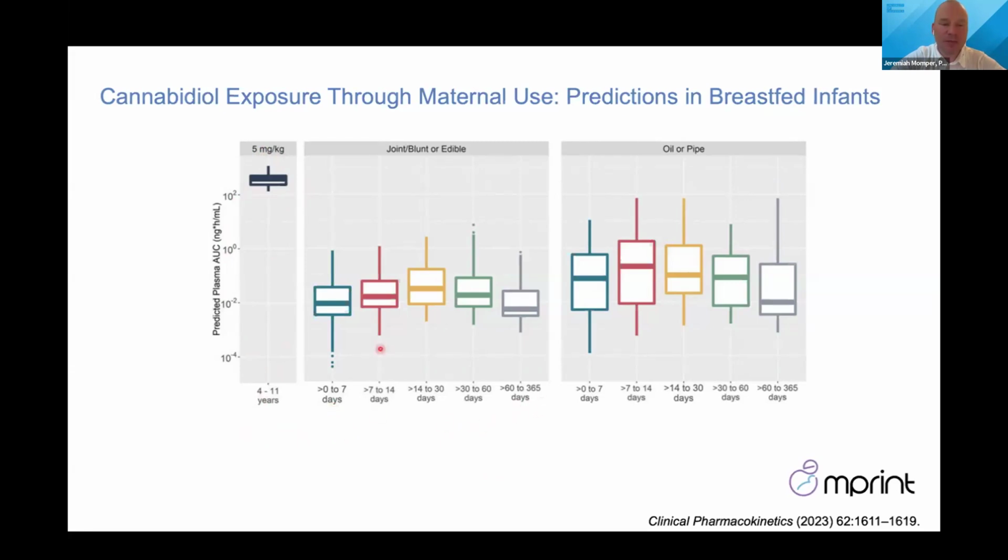And as you would expect, based upon what I showed previously, our predictions are such that if the mom is using an oil or pipe, that does lead to higher exposures maternally and subsequently higher exposures in the breastfeeding infant. These are all well below the exposures coming from Epidiolex at a much higher dose. The conclusion here is not that these are safe for the infant, but rather just showing a kind of benchmark as it relates to Epidiolex.